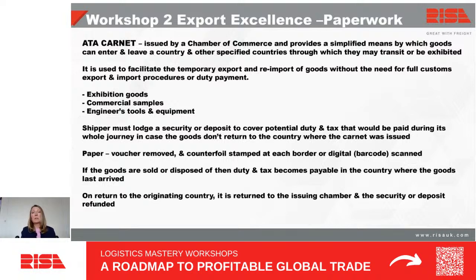The reason for this is these goods remain yours. You're not selling them. You're taking them, for example, to an exhibition. You're taking commercial samples somewhere to show to a prospective client or clients. Or maybe one of your engineers is going somewhere to repair a machine or to install a machine, and they are either carrying those tools and equipment with them as hand baggage, or it might be that you're sending them with a freight forwarder to wherever so that he can meet them at the company, and the goods will be there waiting for him, the tools and equipment.